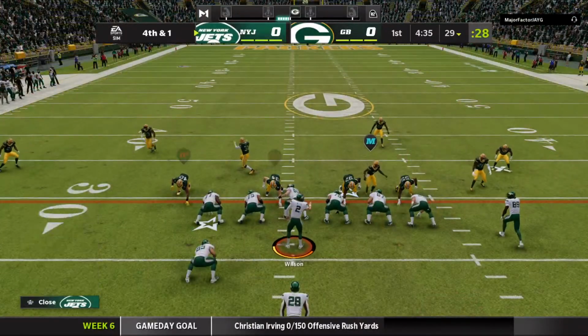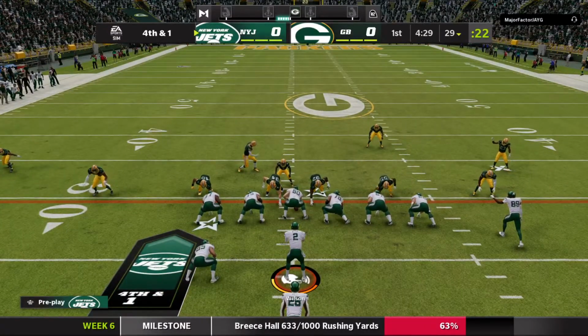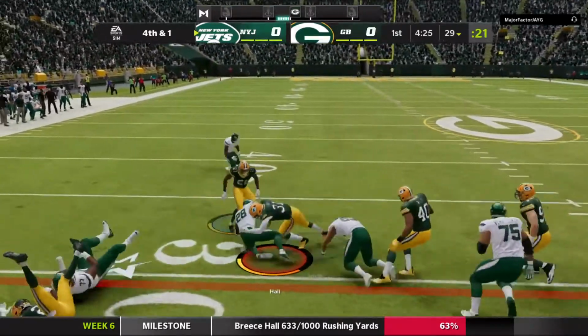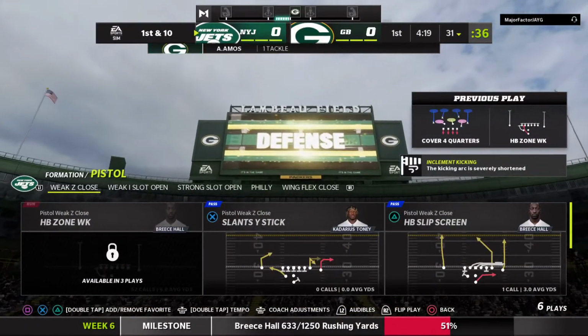So still a scoreless game in the first, but they're going to go for this thing on their own side of the field on 4th down. They'll try and run for it. And he's able to get it to the 31, and that's enough for the first. So he needed 1. He ended up getting 3.